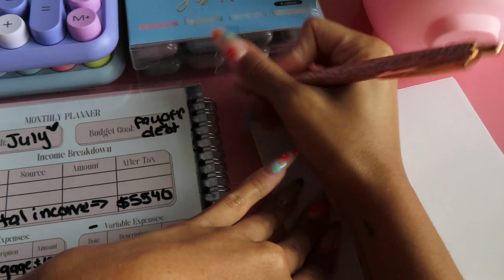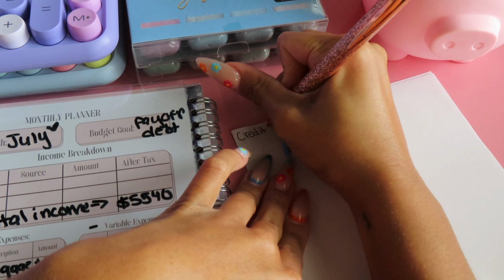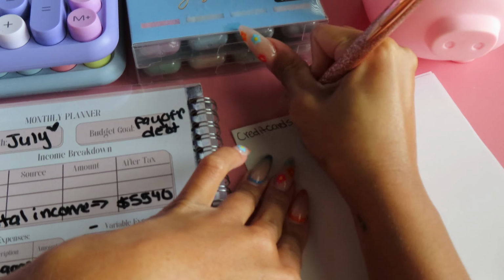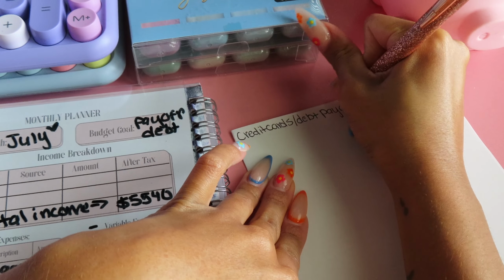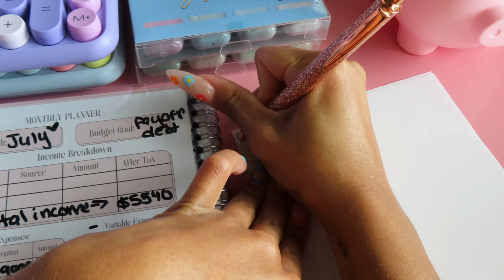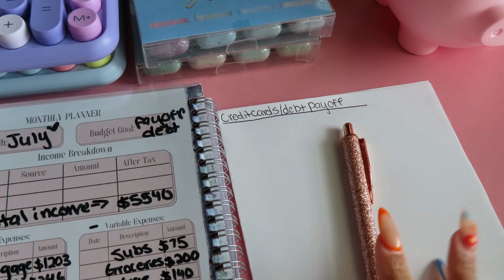Alright you guys, so we're going to go ahead and set up a debt payoff list. So in here we're going to write down the balances, the minimum payments, the creditor, and all of that stuff on each debt. So if you want to add your interest rates, you can. I'm not going to write the interest rates because I always round up, but we're going to go ahead and write this list, and then we're going to talk about our steps that we're going to use.